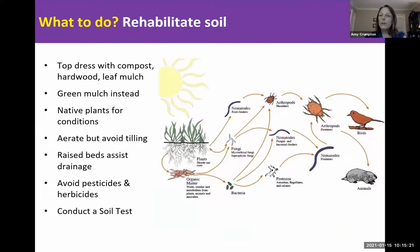So what do we do? We want to rehabilitate our soil. The best way to do that, you can do it by simply top dressing with compost, hardwood, or leaf mulch. You can just start putting some plants in. You could put ryegrass in, or clover, something to help break the soil structure up. You can put the right plants into your conditions. And when we get to the plants, the wonderful thing about native plants is they often have a real wide variety of conditions that they can live in. So you can have a lot of choices around here.